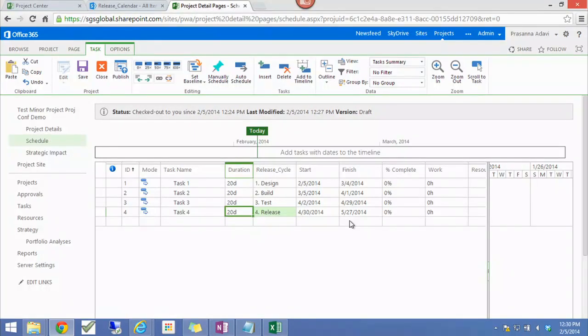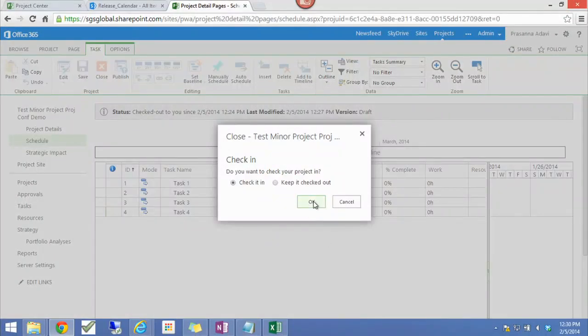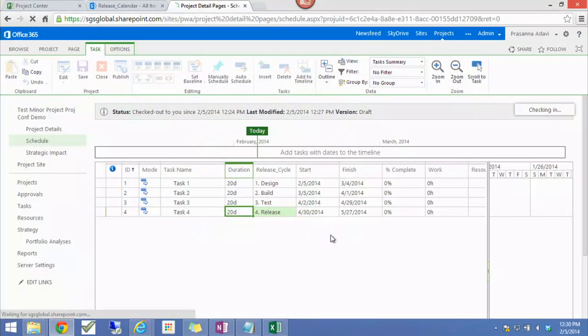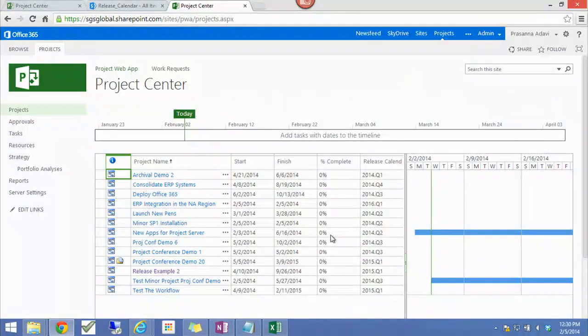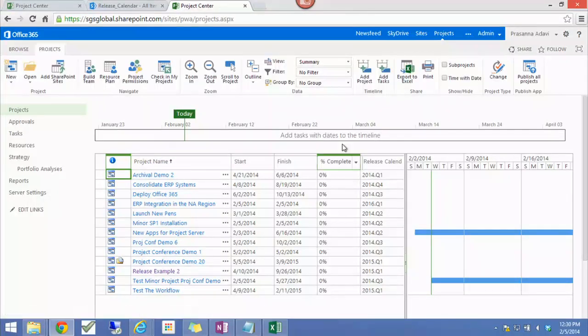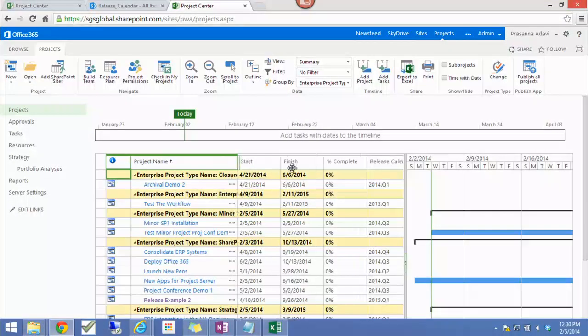Okay, so let's go back to that. I'm going to just go ahead and close that. The same thing will work for any major project. Again, with a major project, the project manager, when they are building the schedule, they don't really think of a release. They build their schedule, they have their stages, gates, milestones, all that kind of stuff. And the same concept applies where you can actually align a major project to the milestone. So I'm going to try and find a good major project to show.